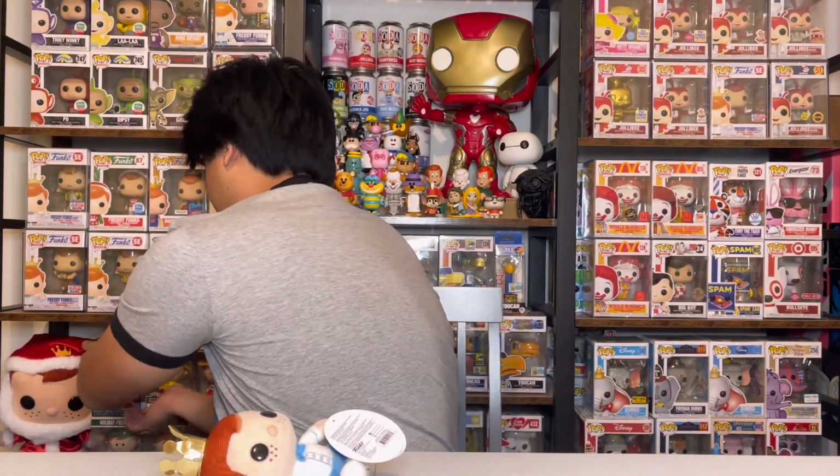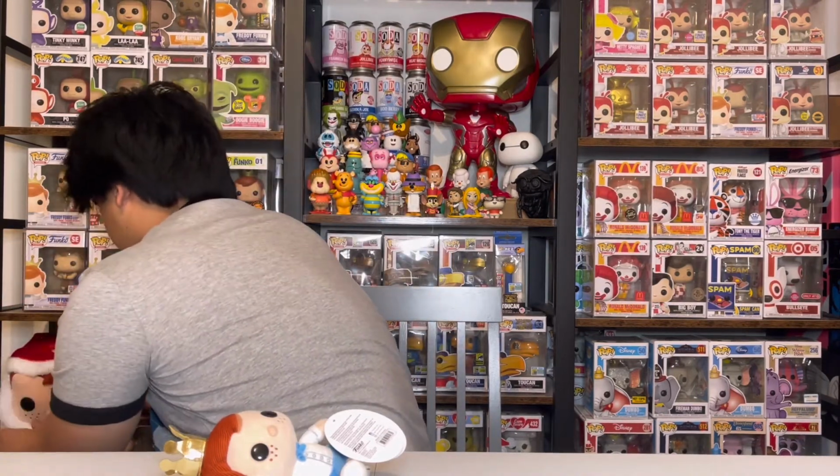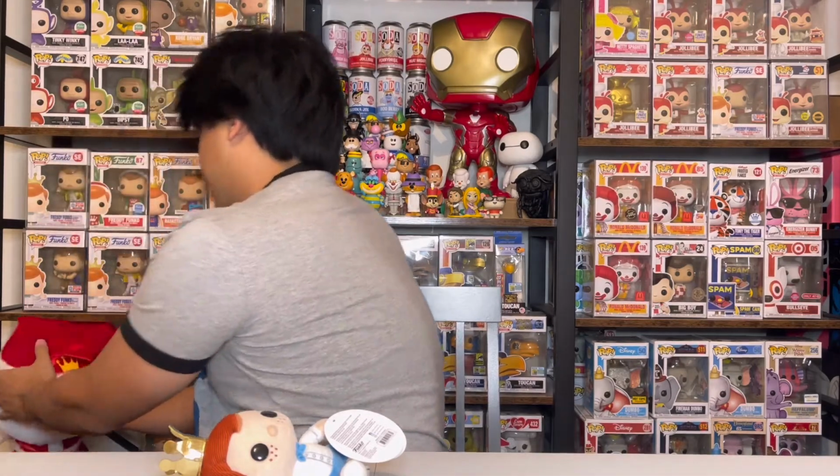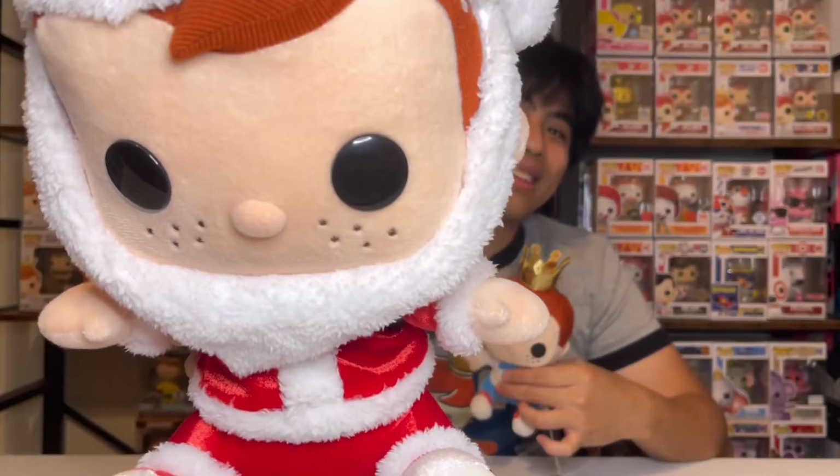I think there's a big one, the same size as Freddy Santa. But that one's the 20 inch one, like the other plush that we have on deck. Let me see if we can get this one out. This one, you guys. I still can't believe how big this Freddy is. So this is Freddy Funko as Santa, and this is the size of the small plush. As you can see, there is a big difference, and this one is the XL version. So these will be two cool plushes to have if you guys love Freddy Funko.